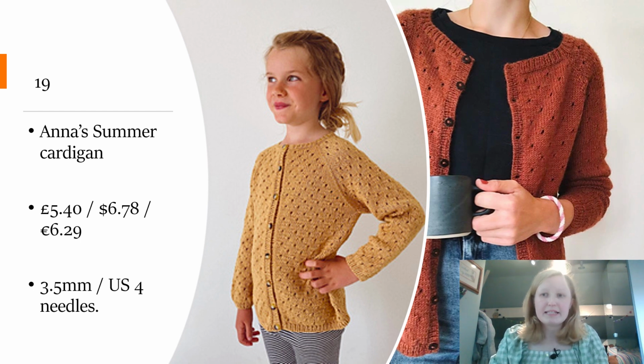So number 19 is Anna's Summer Cardigan, £5.40, $6.78, €6.29, and it's 3.5mm needles, so US size 4. I'm not quite sure. I made this PowerPoint about 3 weeks ago, and I'm not quite sure why I put it as number 19. I don't dislike it at all. It's great that you've got children and adults patterns. For me, I just worry I'd look a bit old and frumpy in it, I think.